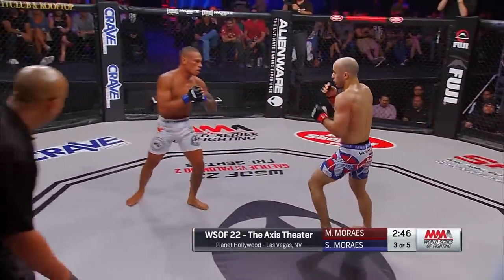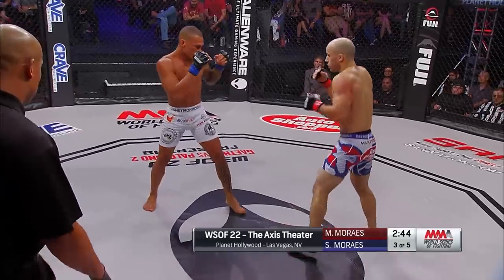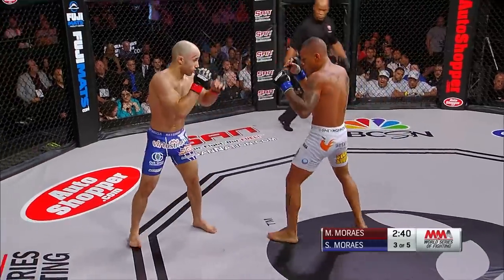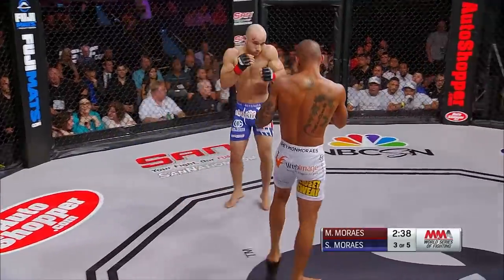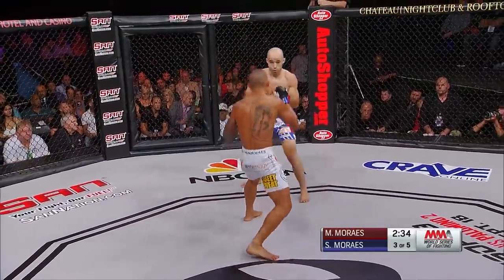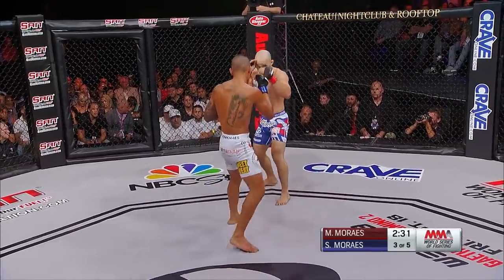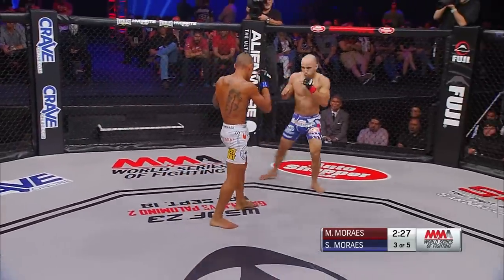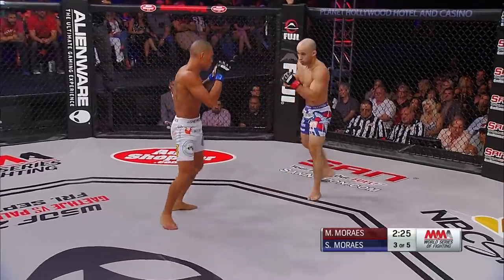Oh, that was behind the head. I think that hurt him. That's a big overhand that touched the back of the neck. He's got a good poker face, I think. Yeah, he does. Sheymon Moraes has had the same expression on his face as he got inside the cage before round number one, and here we are, past the halfway point in round number three.